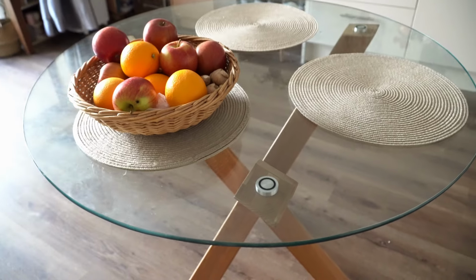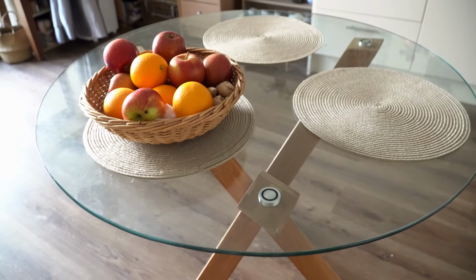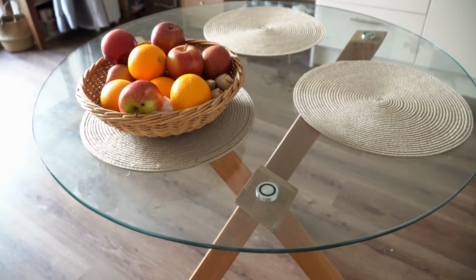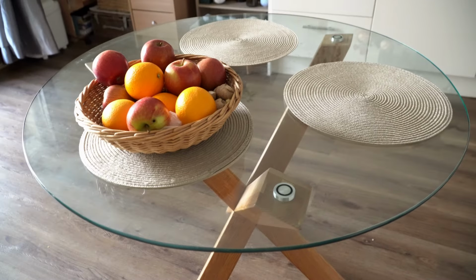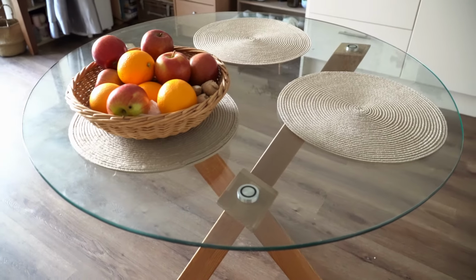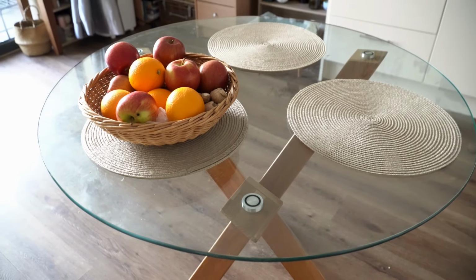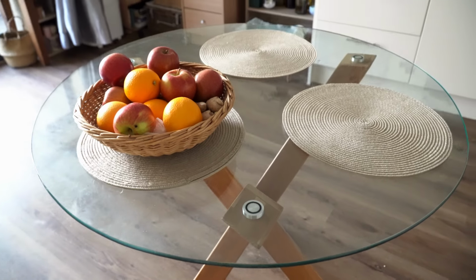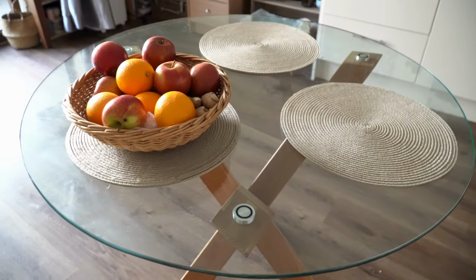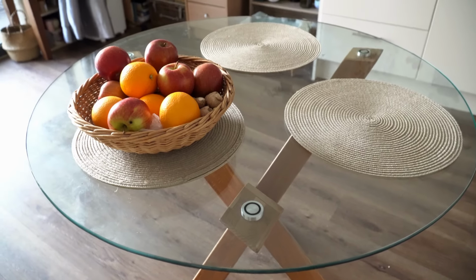This table was actually already here when we first moved into this flat a couple of years ago, and I was never really a big fan of it for some reason. I never quite liked the glass look, and I was always trying to find a nice tablecloth to cover it with. And for some reason I could never find a nice round tablecloth of this particular size.